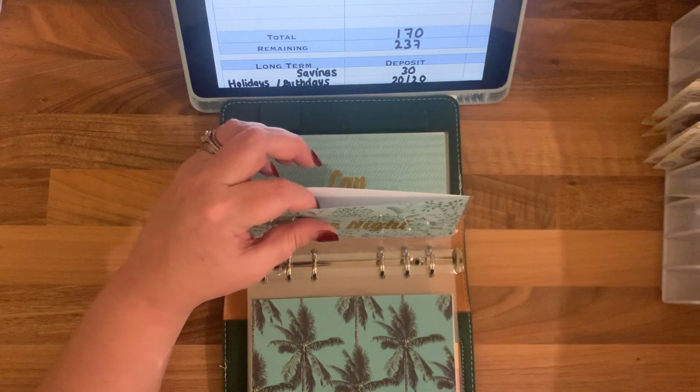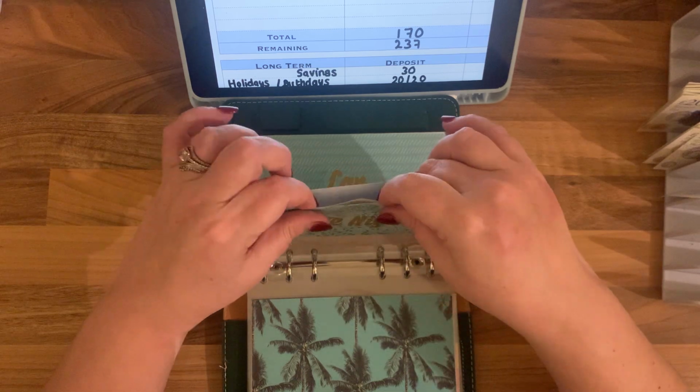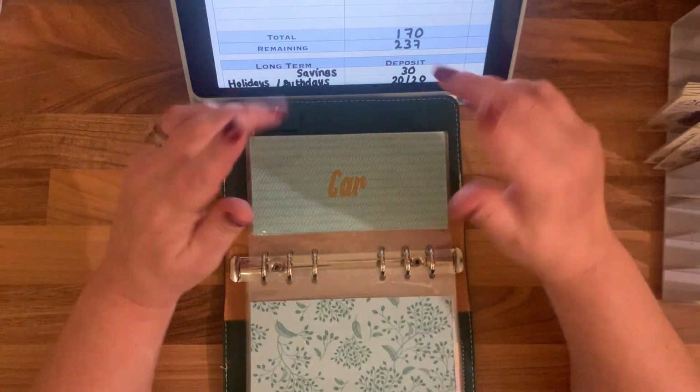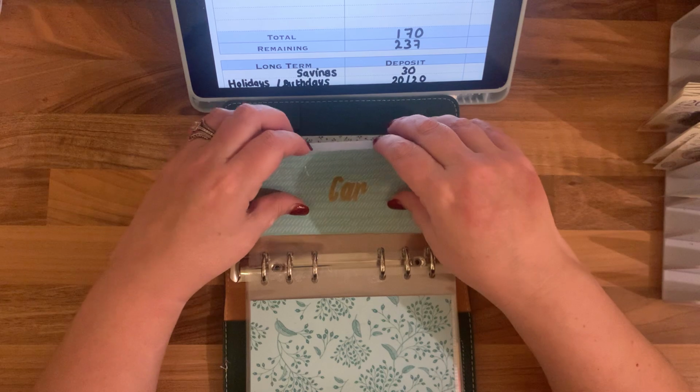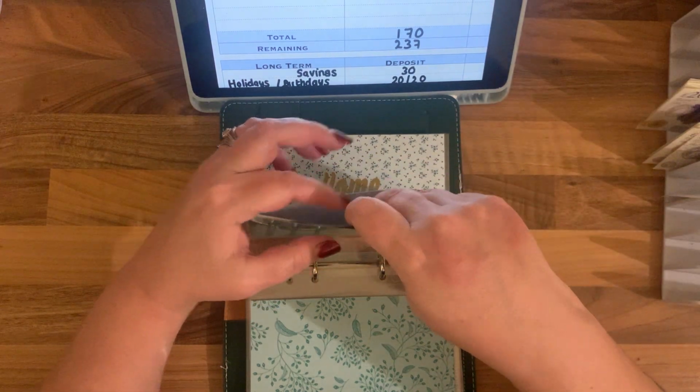My stuff, I am getting 20, because I didn't spend my £10 spending money from last week's variables. Even though it's not part of this, it's still mine to roll over. Date night is getting 20, although we are going out Tuesday night in a couple of days, but I think Andrew's paying for that. Car is getting 20.